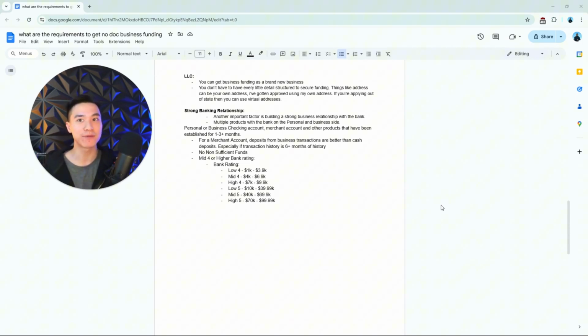You can get business funding for a brand new business. You don't have to have every little detail structured just to secure funding. Things like your address could be your own address, for example. I've gotten approved personally from having my residential address. I've gotten other people approved too, just using their residential address, so it's completely fine. If you're applying out of state, then you might want to use a virtual address. No PO boxes, just remember that.